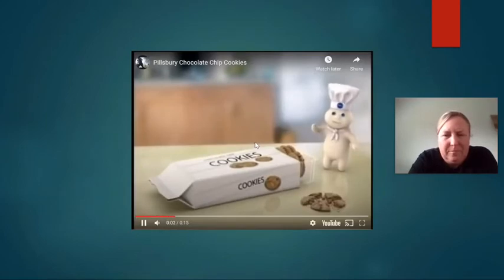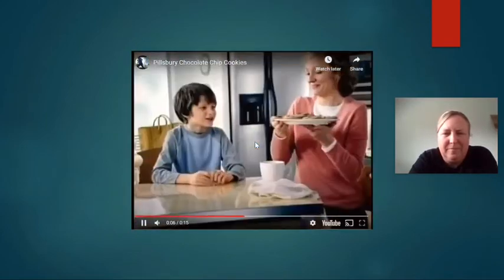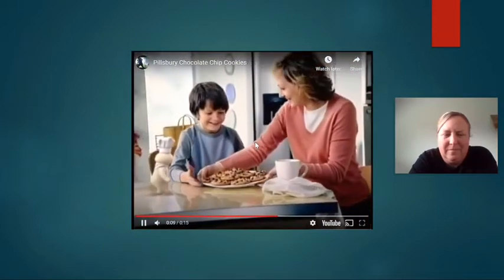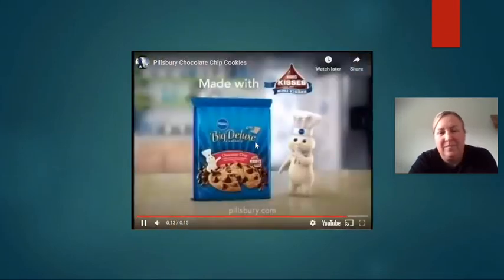There are cookies. And then there are soft, warm, Pillsbury ready-to-bake cookies made with mini Hershey's Kisses. See the difference?